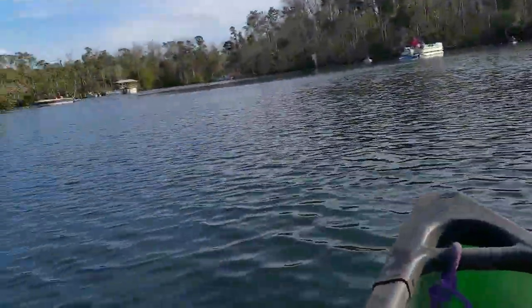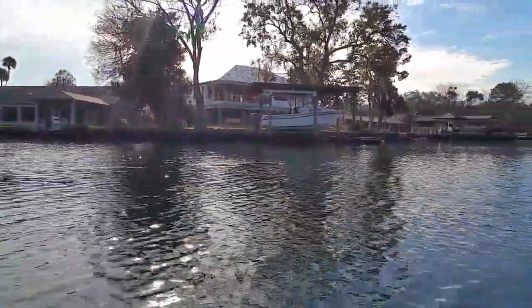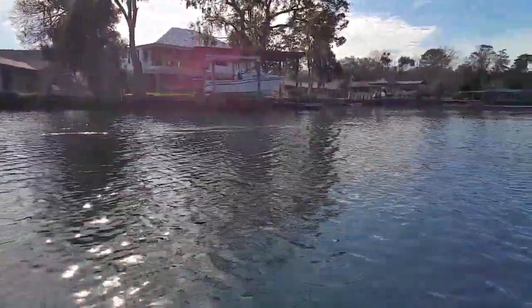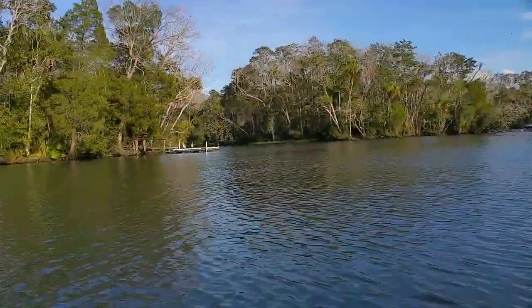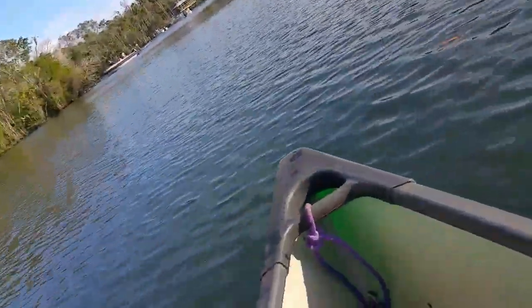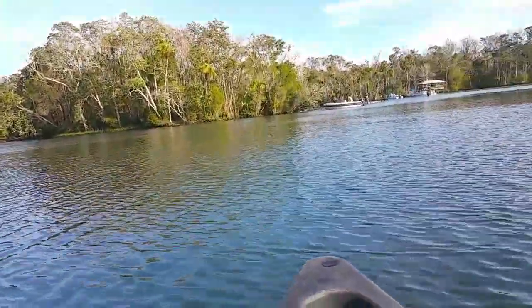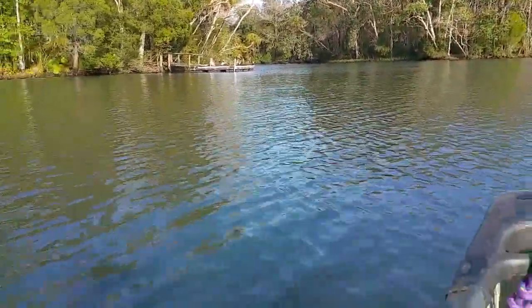Yeah, we're here on the Homosassa, and we're checking out manatees. You can see that water. There's a manatee right out there. See his back. There's some brown pelicans. So here we gotta turn. I'll go that way. Go ahead, just film. I'll do it. And this is the Homosassa River, and there's manatees all over today.